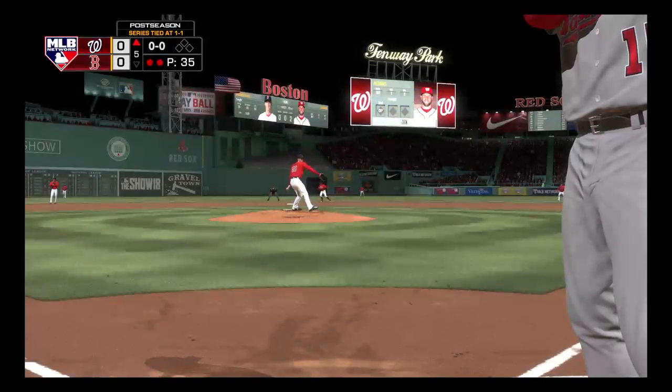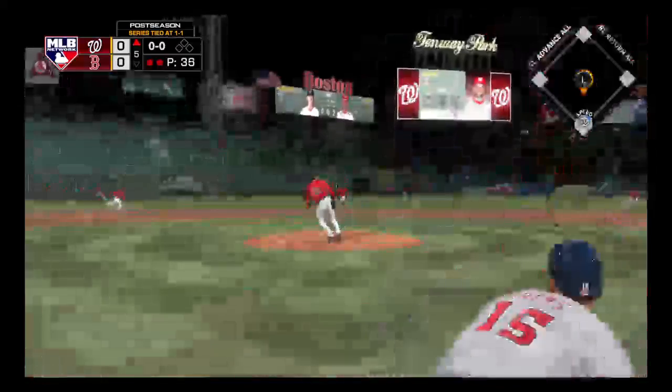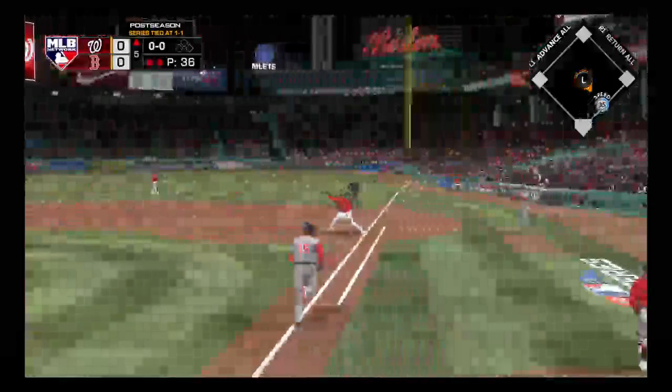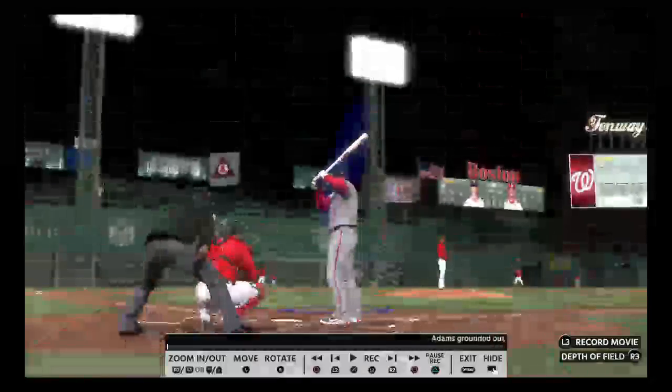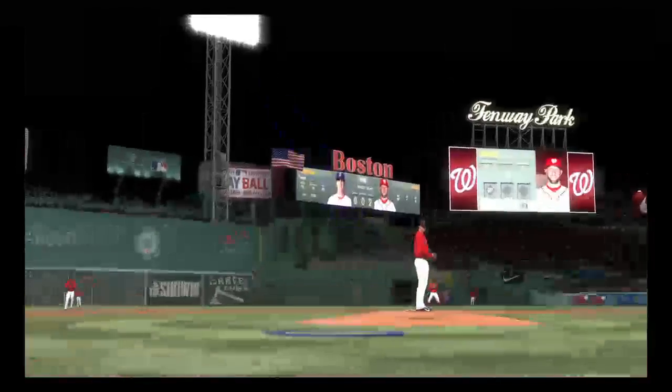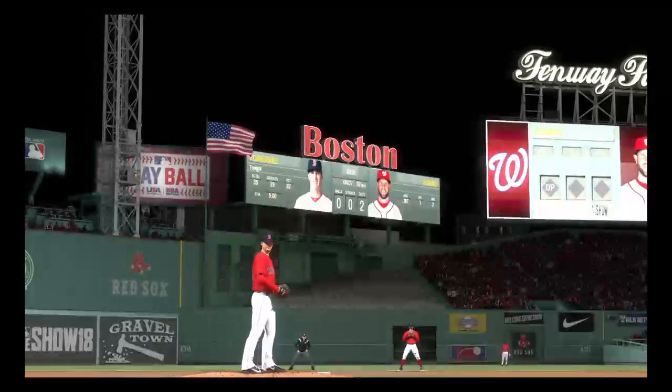Pomeranz is ready. First pitch on its way. This is flared right back over the mound. Throw to first will get him easily, and the side is retired. Leading off for the Red Sox, third baseman, Rafael Devers.